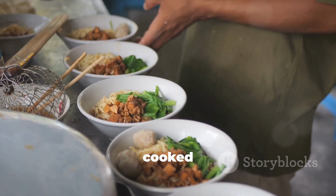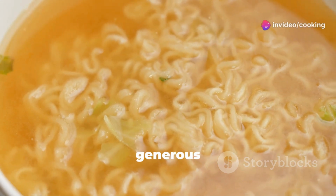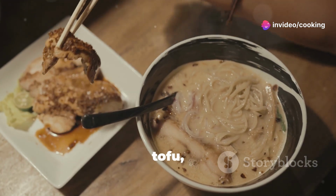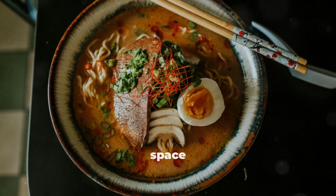Start by dividing the cooked noodles evenly among your serving bowls. Next, ladle the hot broth over the noodles, ensuring each bowl has a generous amount. Now, arrange your chosen protein, whether it's chicken or tofu, on top of the noodles. Add the sliced mushrooms and the white parts of the scallions to the bowls. Remember to leave some space for the garnishes.